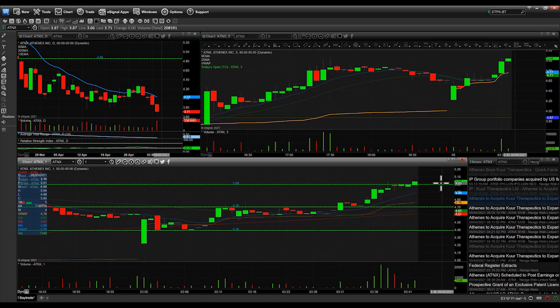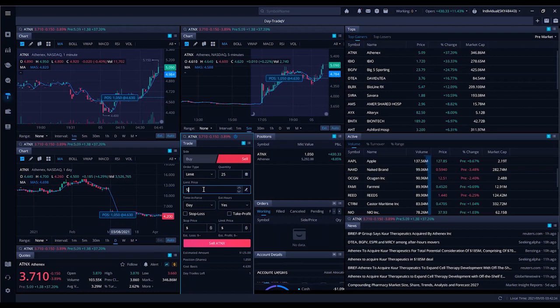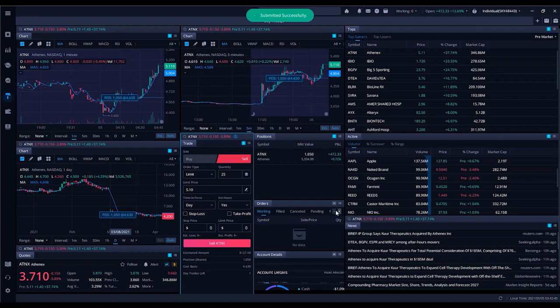If it does spike and test the last high of 505, and it does a little spike, 515, 520 or something like that, I might take a little profit, like right now. Okay, so let's do 25%. $5.10. Okay. Oh no, I sold quantity 25. That's not what I wanted to do.